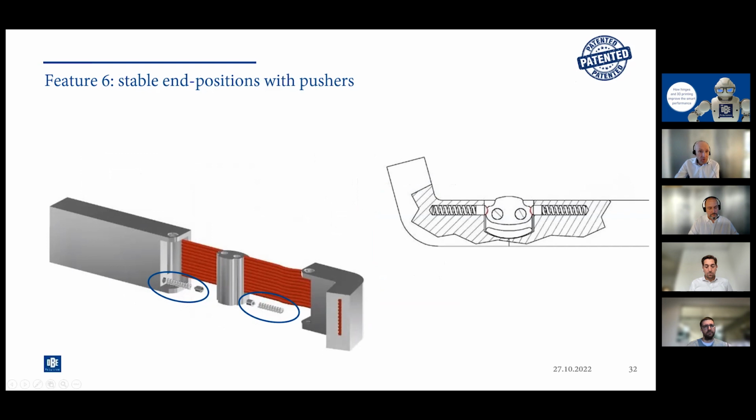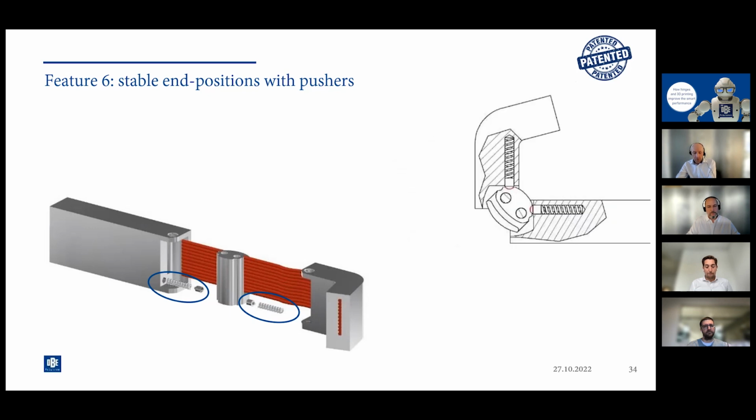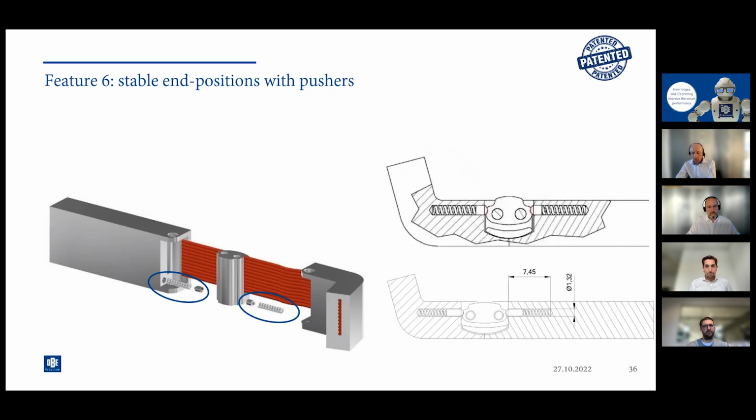And feature number six is related to stable end positions with pushers. As you can see in the animation, the feature optimizes even more the articulation. In fact, the Smart Link can be optionally equipped with two spring-loaded pushers that guarantee two stable positions of the temple, open and closed. You feel a kind of snap-in effect. In between the stable end positions supported by the pushers, the plastic-coated space screws give the movement control.